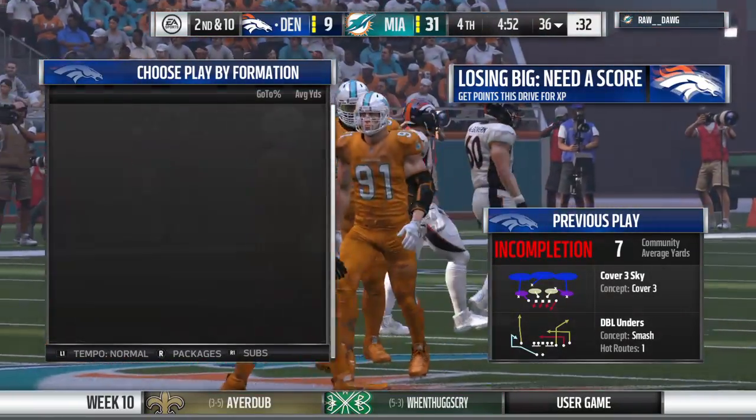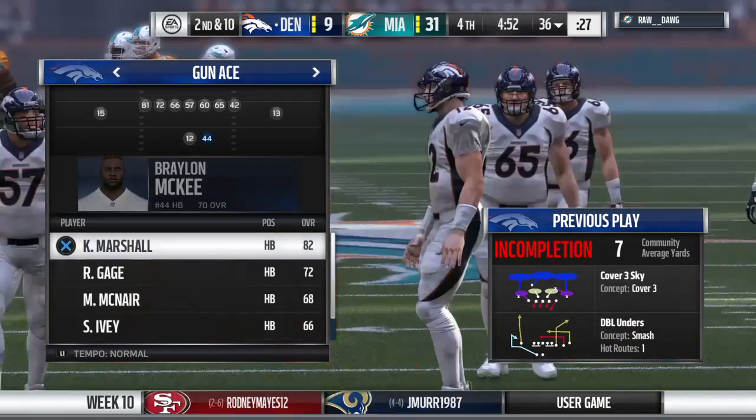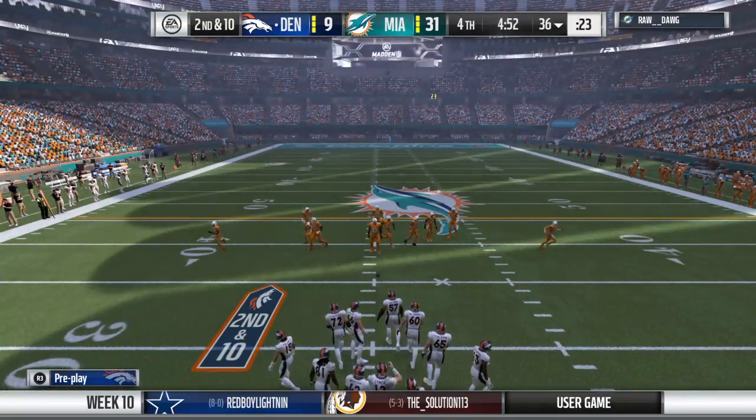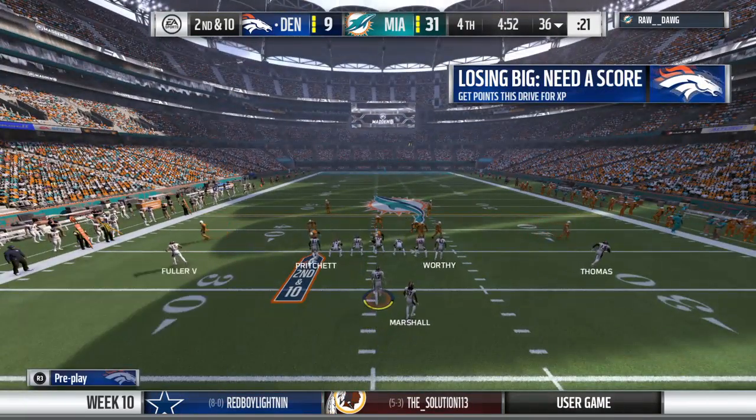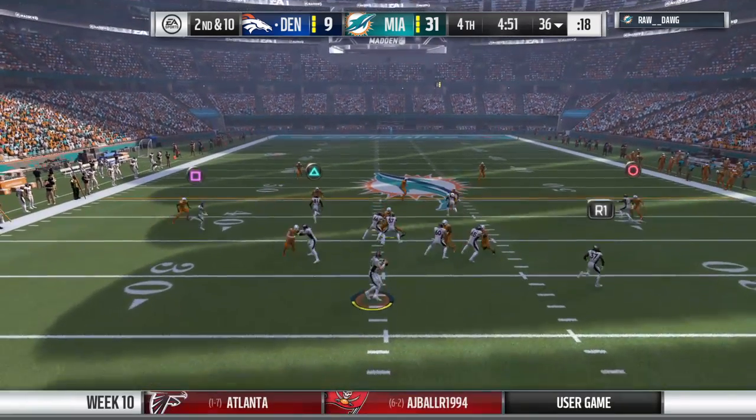Sure, that pass was incomplete as they made an attempt to get a big one downfield, but that's okay because the second part of that is if you don't get the completion, at least you've told the defense you're trying to stretch them out a little bit, and they may have to change accordingly. Second and 10 now.